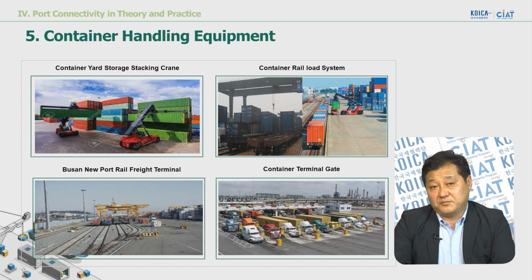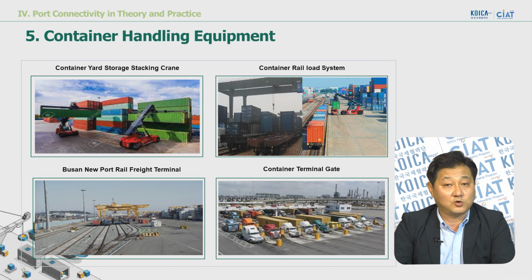An inland container depot or dry port refers to a complex logistics terminal and an inland container base equipped with the scale and facilities for connecting two or more modes of transport. The main objective of constructing an ICD is to reduce logistics cost by collecting and transporting a large amount of cargo at once.